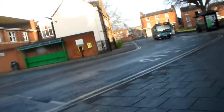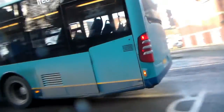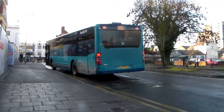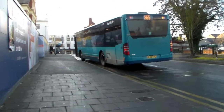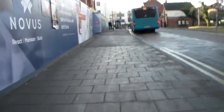Here comes one of them Citaros that Tamworth have got. That is 3002, otherwise known as Beth Jones. That looks like Sam Trafford down there. If it is, what's he doing here? Named after a young lady that is deceased. Used to work here, and that's on the X65.